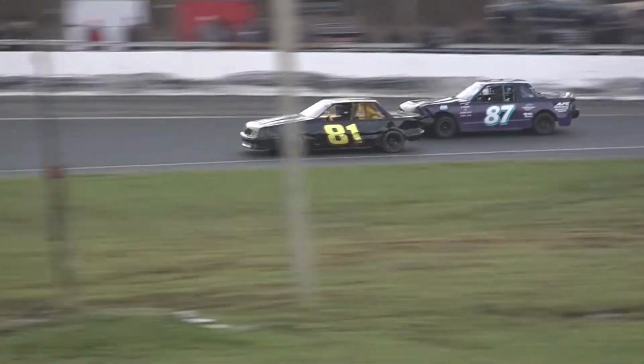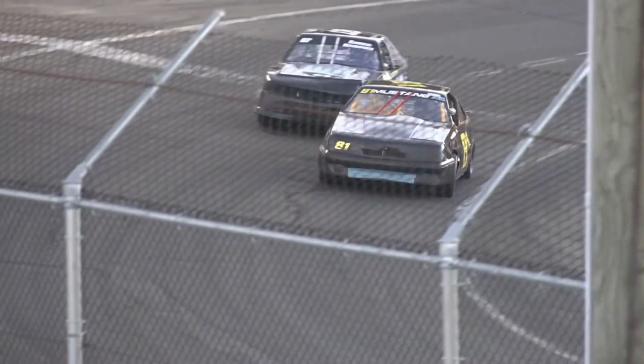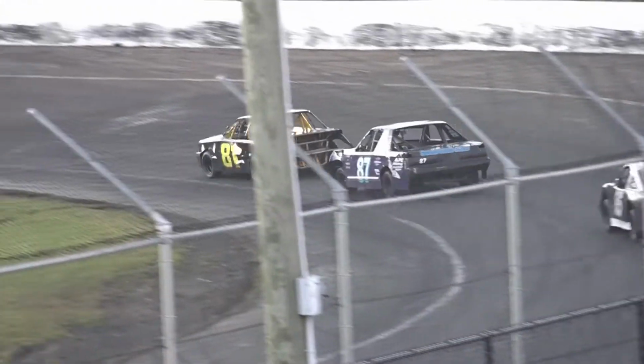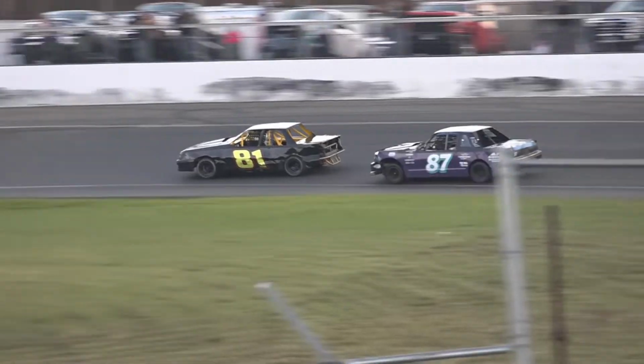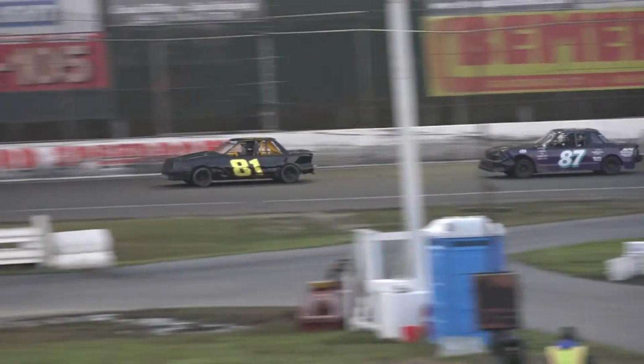Vaines is about to catch that battle for 5th down into 3 and 4. 3 to go this time across the stripe. Rassicott and Burgoyce hanging down the bottom as Vaines closes in and looks to the outside off of turn number 2.